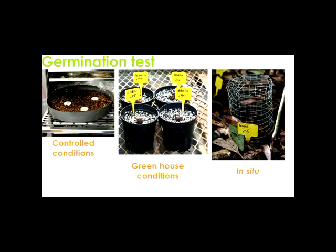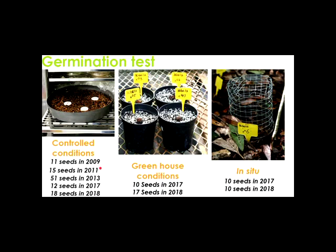After that we put the seeds in a germination test. Three conditions were used: controlled conditions between 20 and 30 degrees, greenhouse conditions, and in situ, just close to the palm tree. Here we have the data for all of the years, and you can see there is a big difference from year to year.